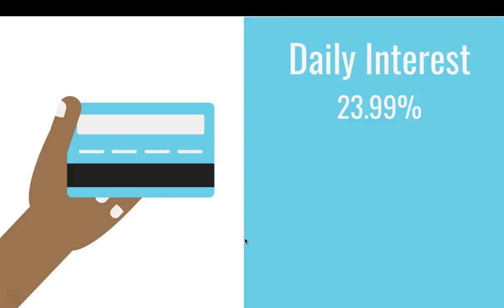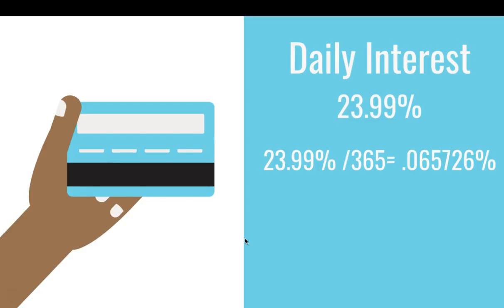But let's break down the 23.99% so you can understand how you're actually billed, how the credit card companies bill you for the charges that you make on credit cards. Now, because the interest is calculated daily and billed monthly, you have to break the interest down on a daily basis. So you'll take that 23.99% and divide it by 365 days, which will give you about 6.5% overall on a daily basis.